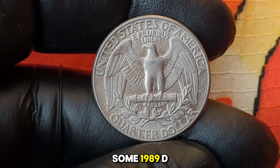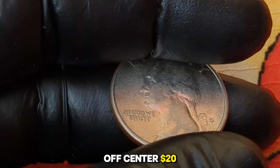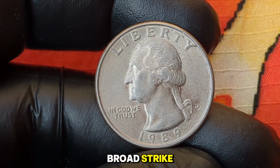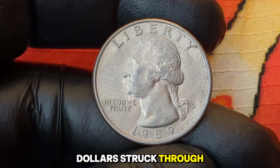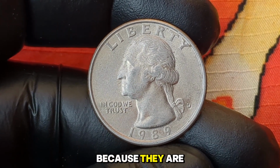Some 1989 D quarters with mint errors can be much more valuable. Off-center: $20 to $150 plus. Die cracks, $10 to $50. Broad strike, $15 to $40. Struck through grease, $20 to $80. Collectors actively buy these error coins because they are harder to find.